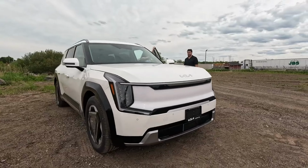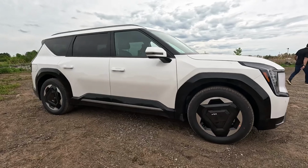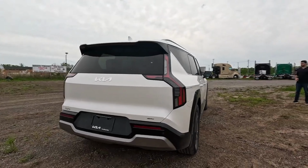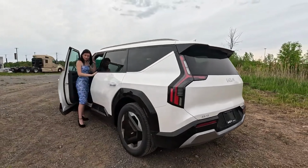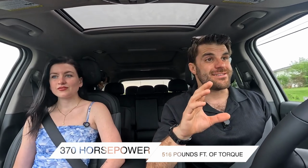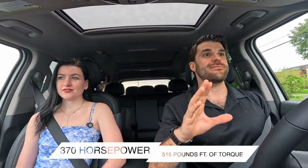Now, a lot of people might not be familiar with driving an EV. What's it like? Tell me about it. I'm super excited. We have this thing on the road. This one is an all-wheel drive dual motor, with a 99 kWh lithium-ion battery, 370 horsepower and 516 pound-feet of torque. I'm going to stop and do a little launch here. This is why we love driving these things, because a lot of electric cars have some good front-end torque.